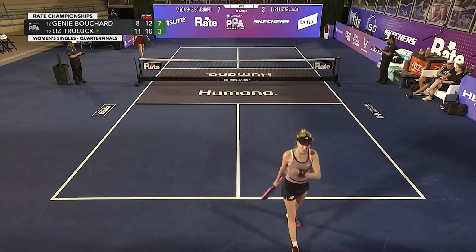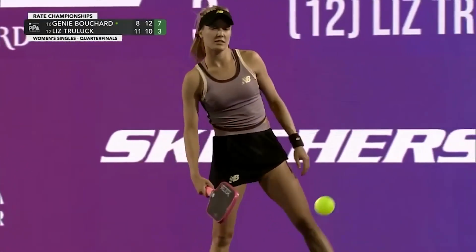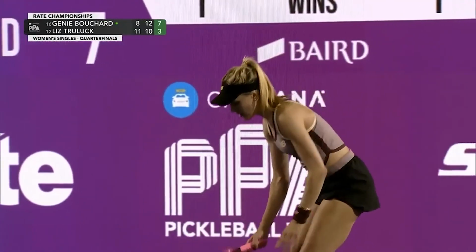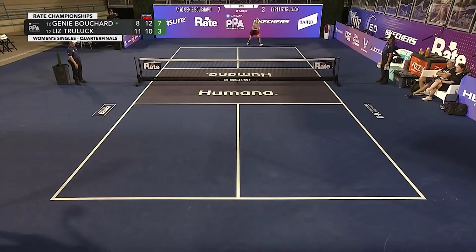Wow, and that hits the tape. And that's on the side, inside-out backhand I'm talking about. She hits that as well as anyone in pickleball. I mean, paints the line there. So this is where you just want to trade points if you've got the lead. Just wide on the return, and it's 8-3.